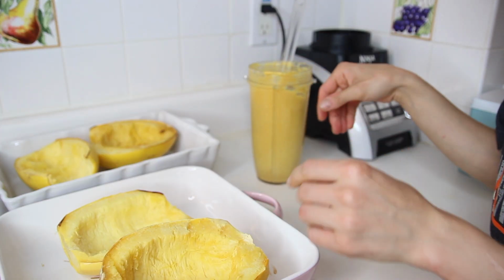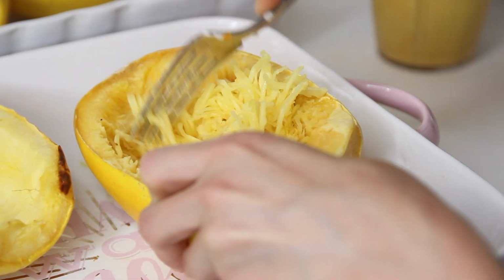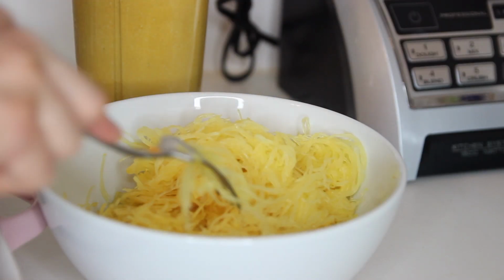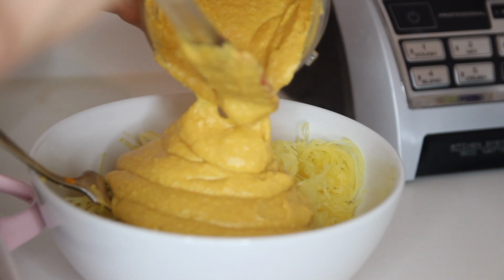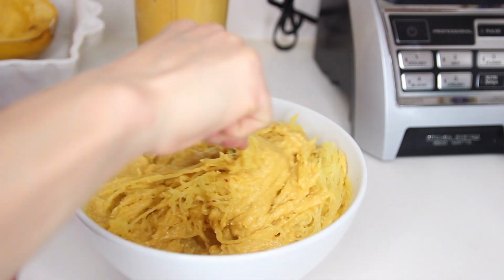Okay, so once my squash cooled off, I used a fork to remove the flesh from the rind, which should be easy enough to come out when running the fork through it. And then once that was scooped out, I put it into a bowl. Next, I poured enough of my vegan cheese sauce over the noodles to evenly coat them, and I stirred that in, and oh my god, dude, look at that. It looks so good, and it is so good.